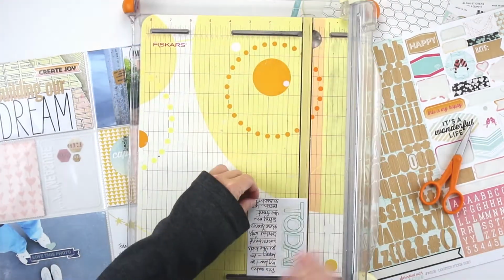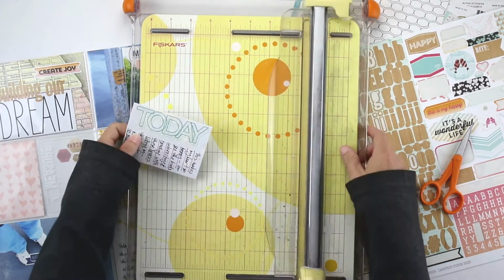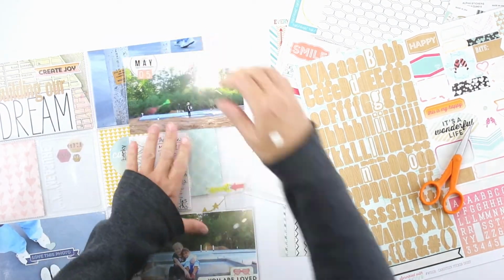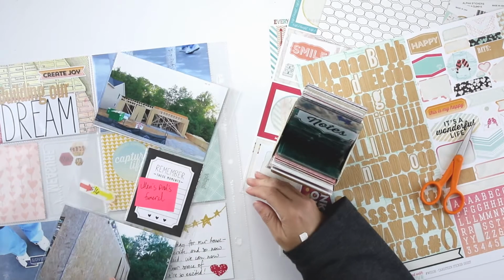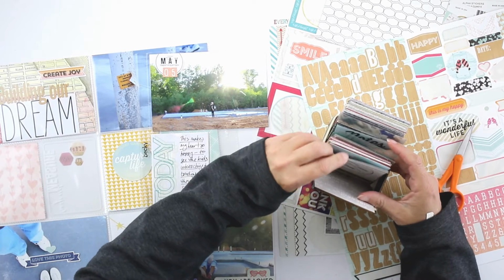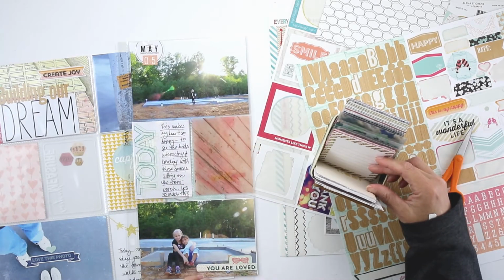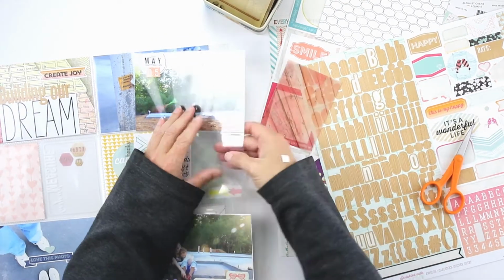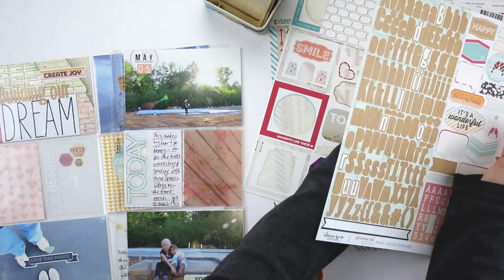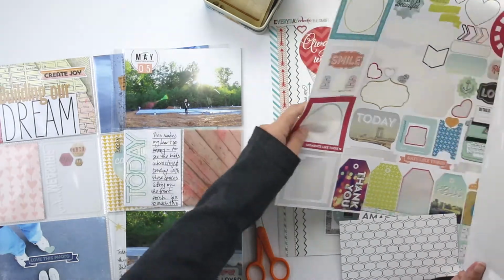So that card needed a little trim with my trusty Fiskars trimmer. And I'm going to put that away. And then I'm going to look for a card, a vellum or a transparency to go in that empty space. This little box is actually an old Fossil tin container that Fossil watches come in. They're perfect for 3x4 cards, by the way, if you have any in your stash.